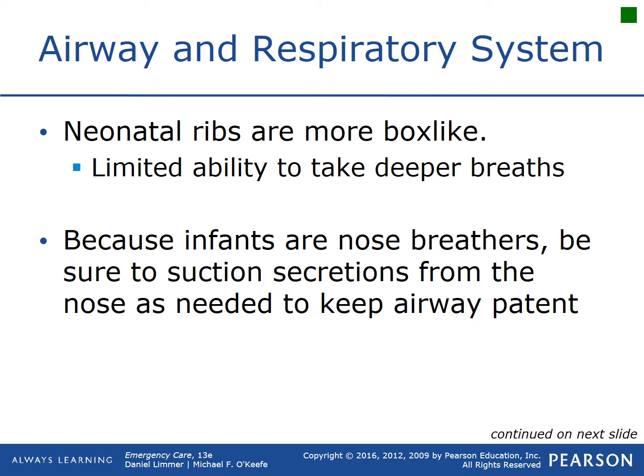Also, their ribs are a lot more box-like, whereas adults' are more rounded. Those kids kind of have little squared chests, and also the ribs are more cartilage than they are bone, so they have a limited ability to take in deeper breaths, because in adults, the ribs can open up and flex more than in those neonates. They're just little cartilage box-like shapes. So that chest is a little bit different to open up.